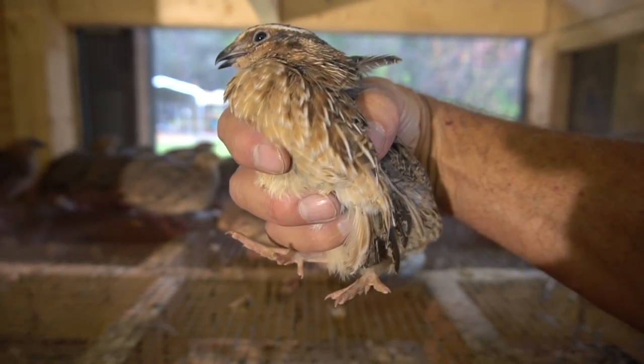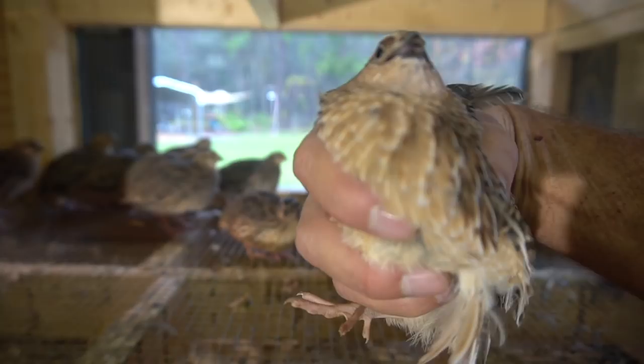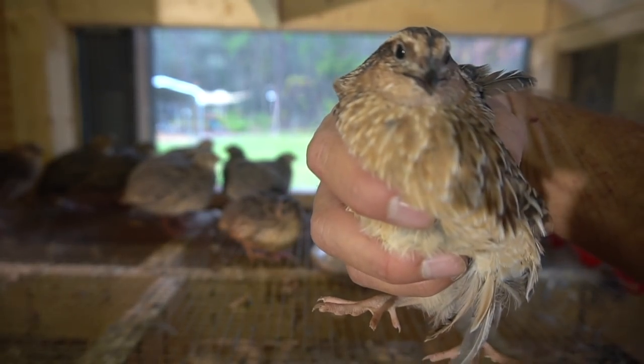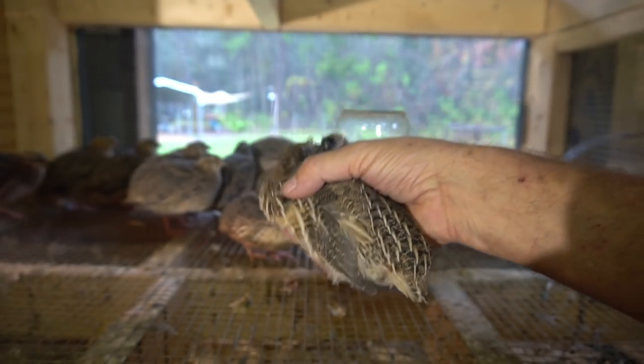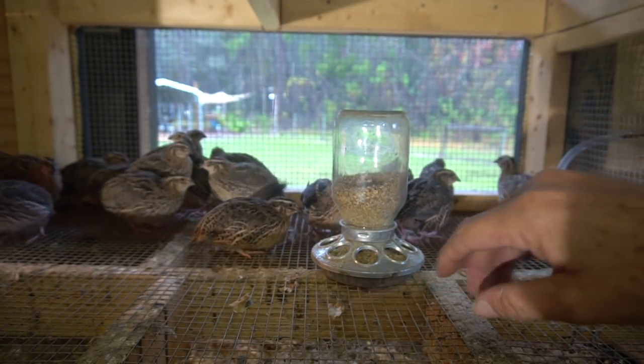This is a pretty little girl right here. You can hear her trying to do some cheap chirping. She don't like me holding her. But anyway, they've put on a lot of weight and they're doing really well.